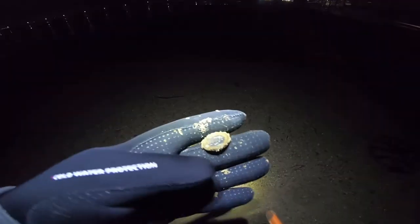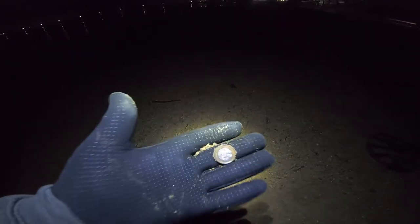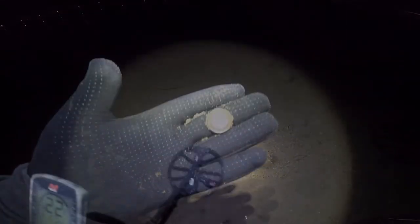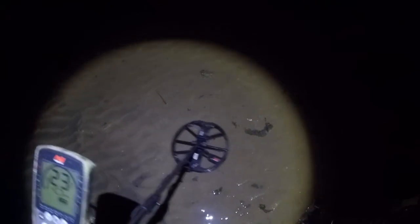We have my very first coin. It's a nugget. Very first coin of the day is a nugget. £1.55 required. Well, dare I do a live dig? I've got a nice crisp 23 signal there.